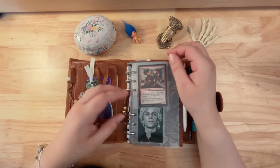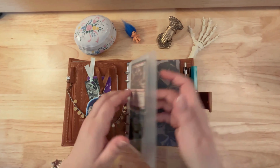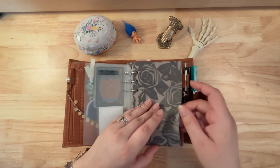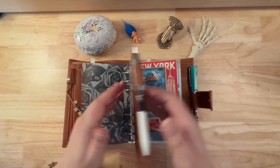And then, of course, I have a little picture of Asterion. You will see multiple pictures of Asterion in here because the girlies, we love Asterion, so he's probably my favorite video game character of all time. So you're going to see multiple little pictures of him in here.